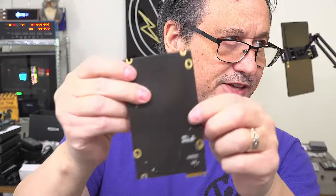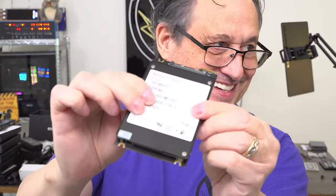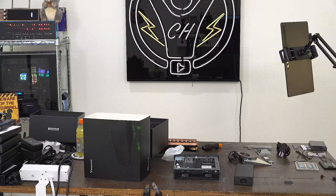And on the back side of this, you know those included screws that I didn't know what those were for? They're to hold this drive into this adapter. See, it's all coming together. So let me go and grab those screws and secure this.